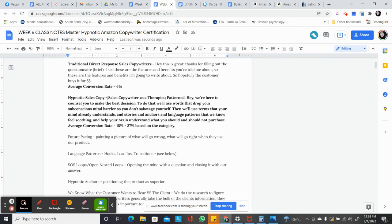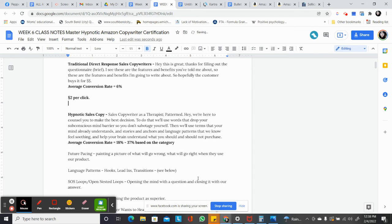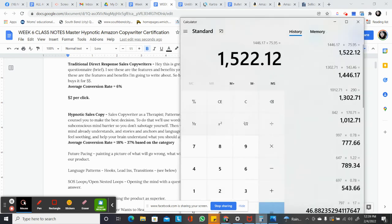The reason to go for this is literally right here. The only reason that people will end up using your services is if you know how to create incredible conversions, right? And these people can create conversions too. But let's say that you are spending $2 per click, right? At 6%, I think you need 18 sales.